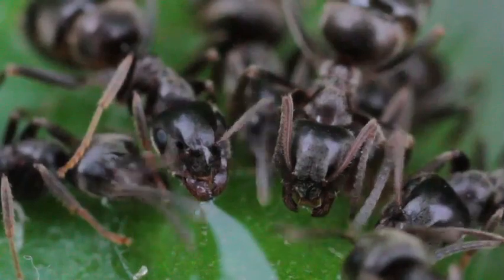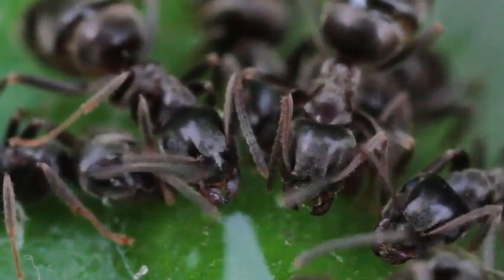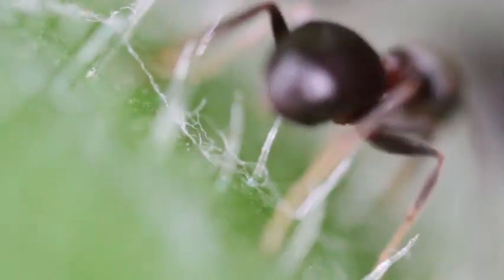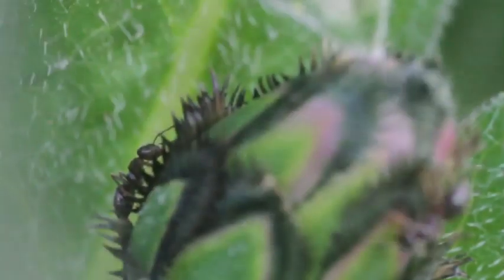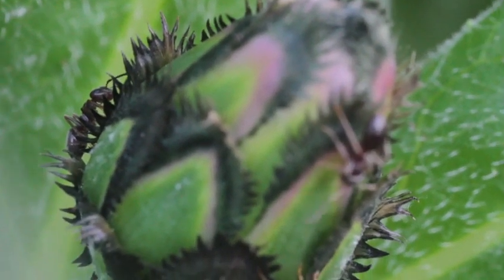Ants are ancestral relatives of bees and often live in large colonies. The cooperative abilities of an ant extend beyond their own sisters. Ants are known to form relationships with other insects and also with plants.